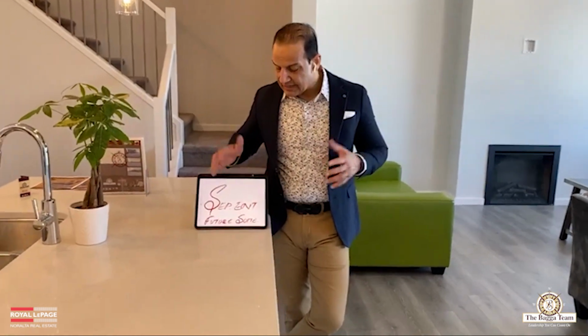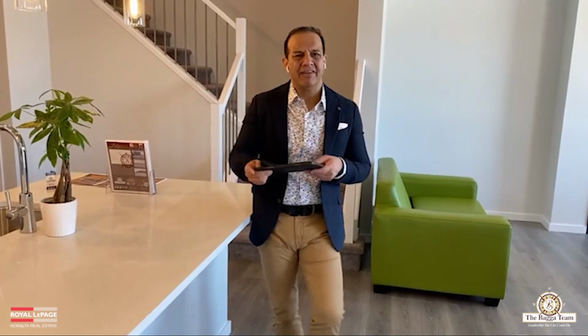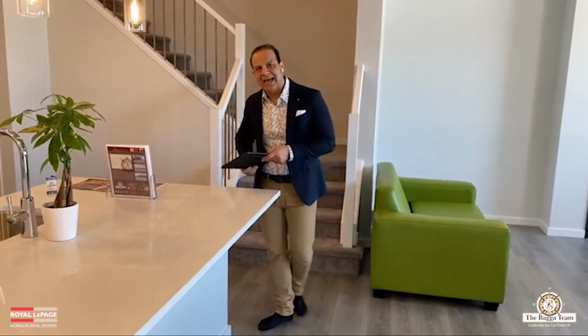The last thing, as I mentioned to you, it does have a separate entrance, a very good feature. A lot of people ask because it helps for a future legal suite. So that's perfect for those people. And I think that's a small little tip about this property. I mentioned that there are five good features about this property, but let's have a look at the top level.